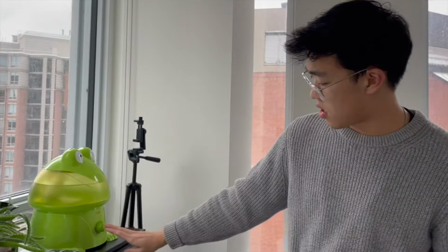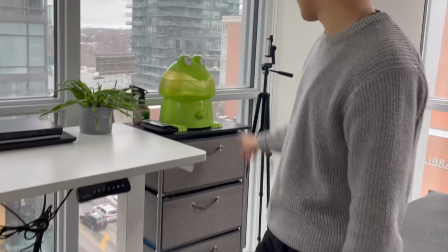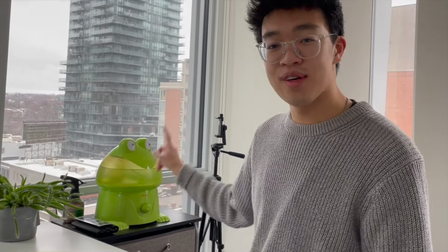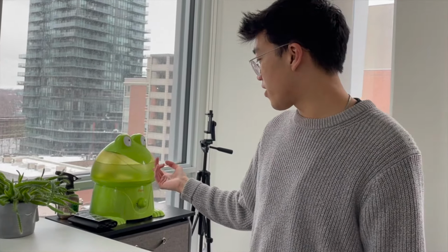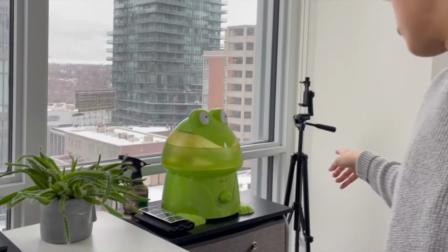Here is a drawer which I just have socks and stuff, and you guys always notice this little frog in my videos. This is actually a humidifier. I get really, really dry skin in the winter and the heat's always on, so this just keeps my room moist. If you're wondering what it is, that's what it is. It's a frog humidifier. We have the tripod here.